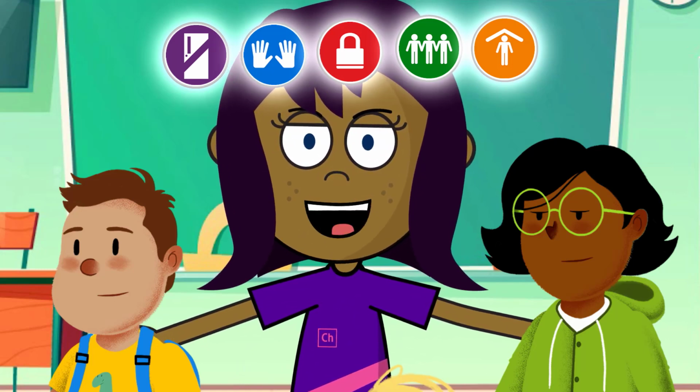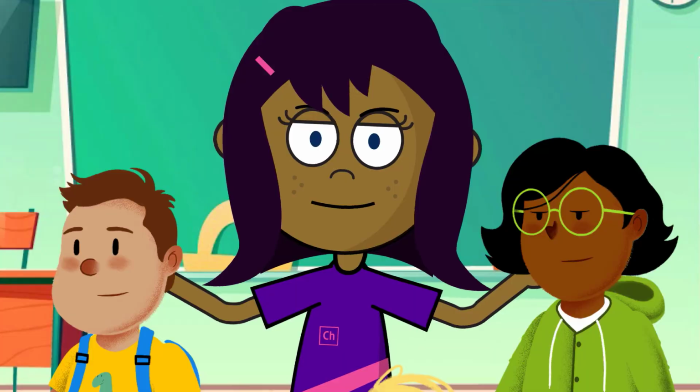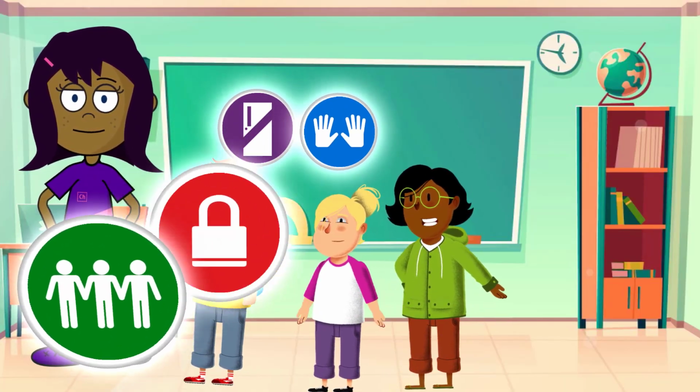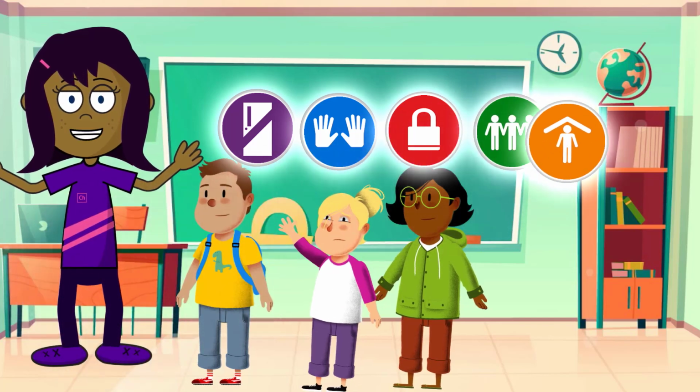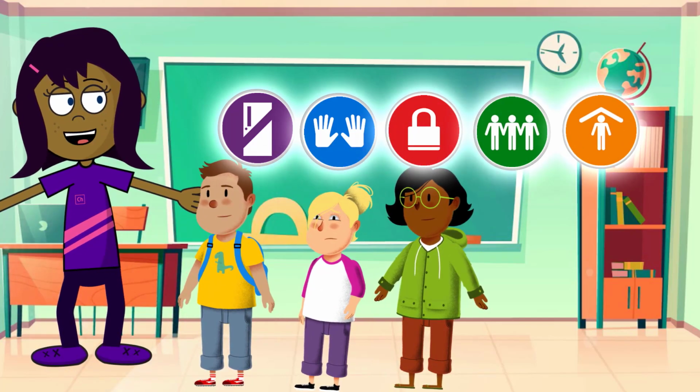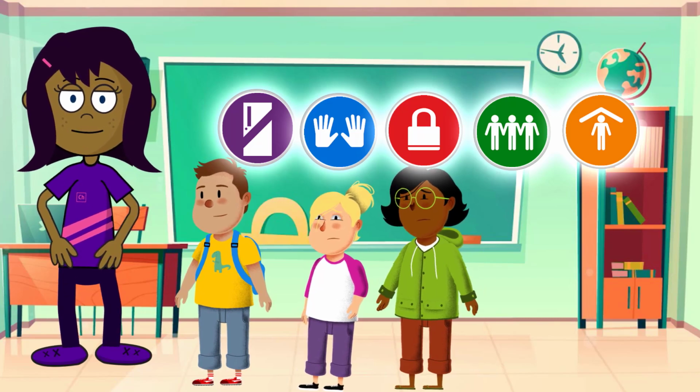Let's all say them together. Hold, secure, lockdown, evacuate, and shelter. Great job, everyone. And if you ever forget the names, just remember to look for them posted by the doors.